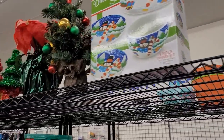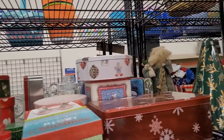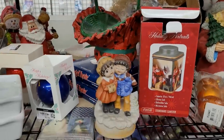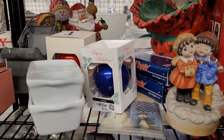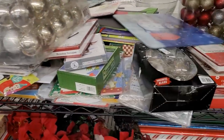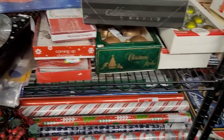Lots and lots of Christmas. Little trees and tins. If you're a cookie baker and you like to give away cookies at Christmas, it's a really good idea to pick up cookie tins from Goodwill all year long. That way, when the season comes, you're all stocked up and ready to gift your cookies. Lots of cards. I always have plenty of cards on hand. Wrapping paper.